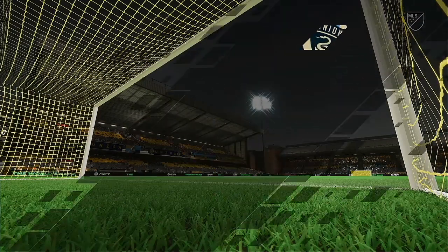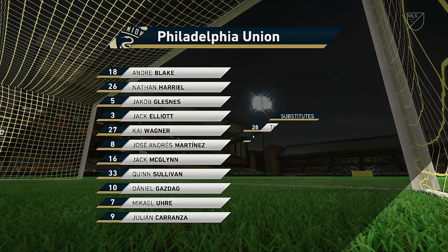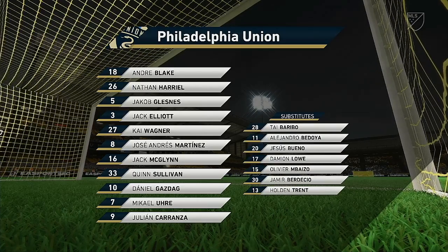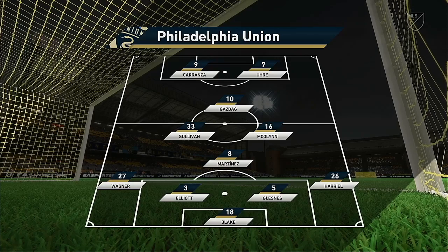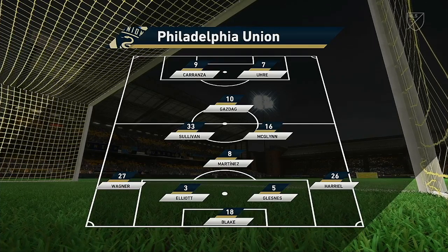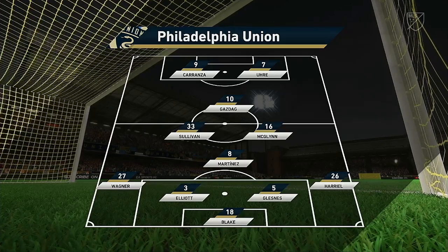Here's how the home side lines up. Yeah, it looks to be a diamond 4-4-2 with the two strikers receiving support from the number 10. It's just key that those wide players are smart in their positioning. Expand when they've got the ball, make the pitch as large as possible, but then slot in when they're out of possession.